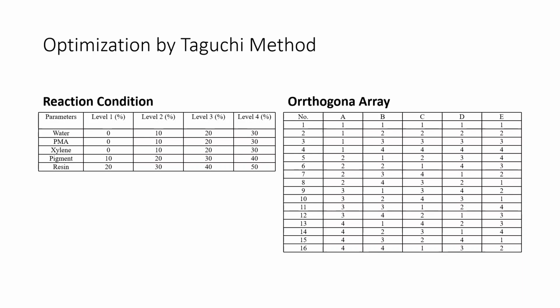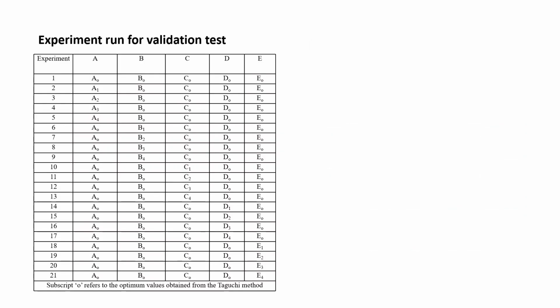By using these five parameters and four levels, the Taguchi method will design the orthogonal array, which is the sequence of experiments. The total number of experiments to run is 16 runs. Within the 16 runs, we can get the one optimum condition. The optimum condition will be used to validate the test.